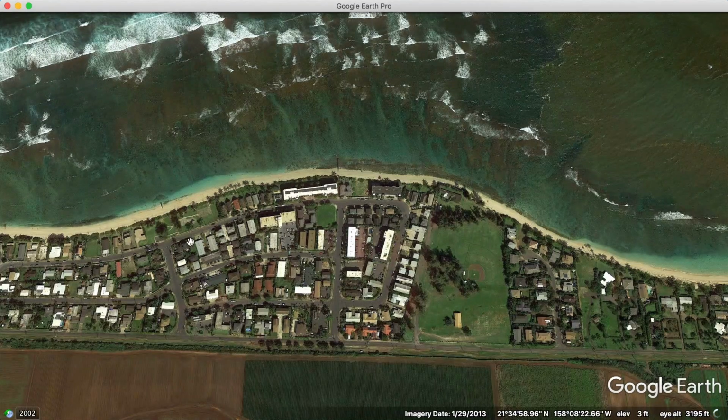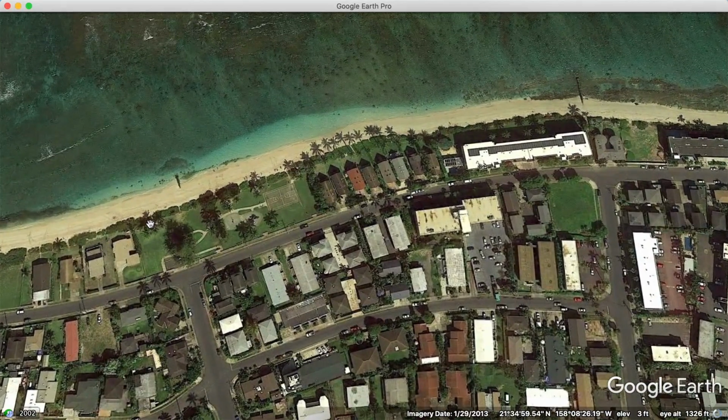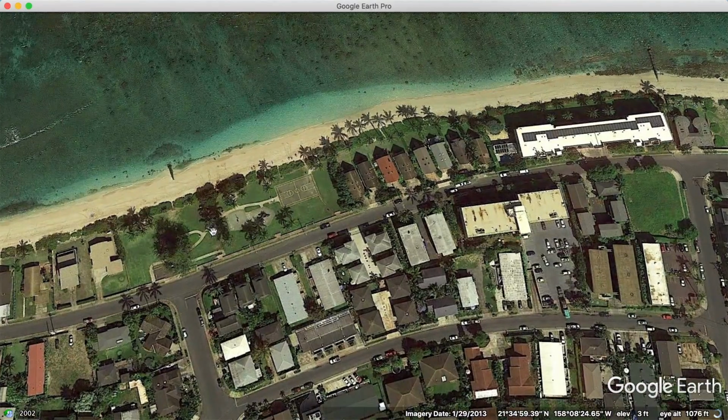And then this little one here is Awailiville Public Beach Park. And that beach park is a popular spot for locals since it's really the only park that I know of along Mokuleia Beach with bathroom facilities, basketball and volleyball courts, and actually it has a full kids jungle gym as well.